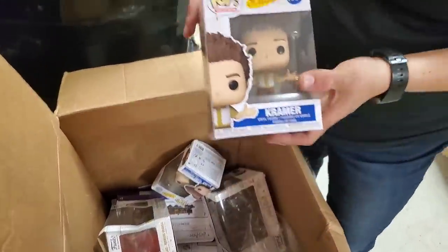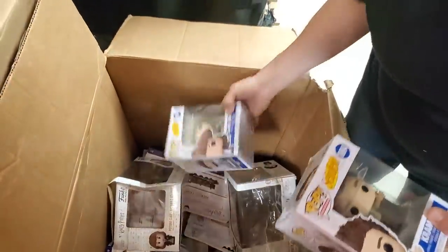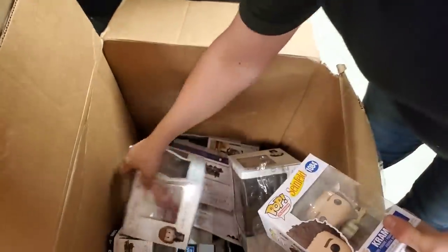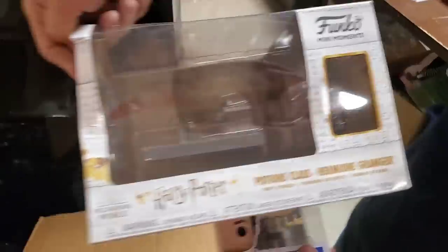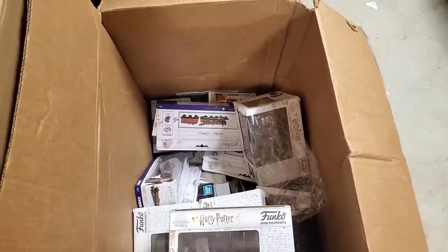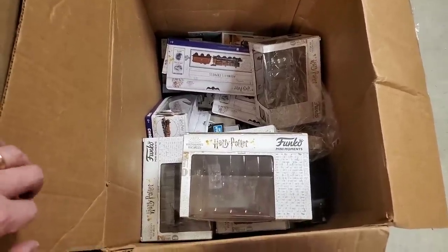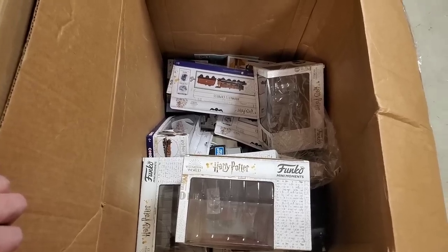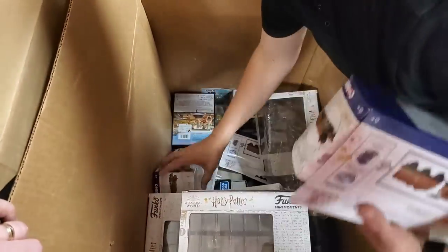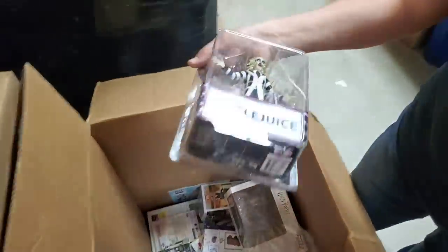Here's Kramer. Oh, regular size. We have large box Kramers, but this one's in the regular small box. We have not seen that one before. Here's another Elaine. We've got Harry Potter potions class. This has Hermione Granger figurine. Trying to keep everything organized. You're doing a great job over there. I'm going to get all the trains out here. Is it all the same train? Peter Rabbit. Well, he fell out of his box. Beetlejuice.